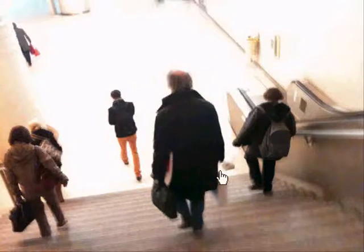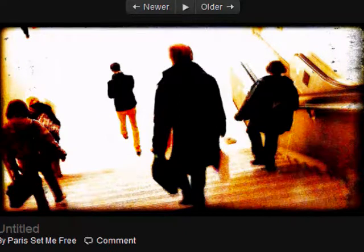I do try and watch the composition. I try and get nice shapes. I try and get a guy closer to me and a guy further away. There's even someone hurrying into the distance there, to give a sense of depth and being swallowed up. And the final version looked like this.